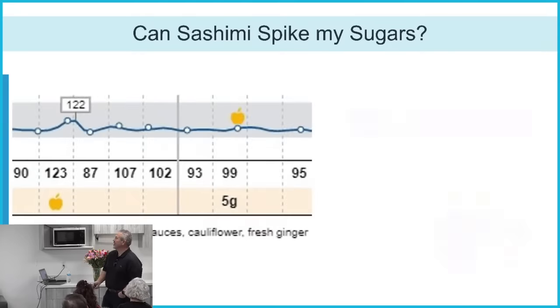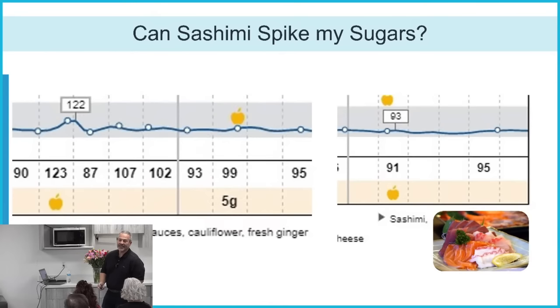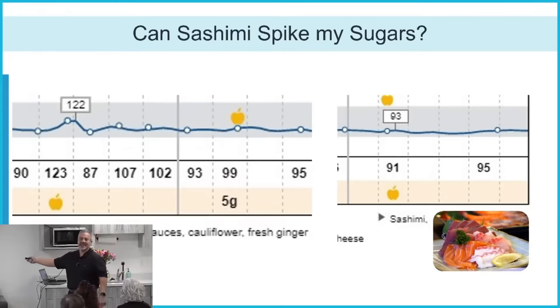Can sashimi spike my sugars? Sashimi, raw fish. It wasn't the sashimi, it was the sauce he used. He figured it out because he had a CGM. He said, why is it 120? He knew it shouldn't be that. And he changed his sauce. And the next time he brought his own sauce, low carb, no problem.